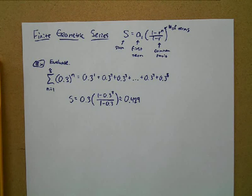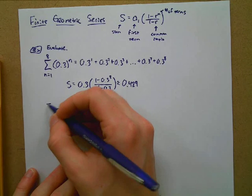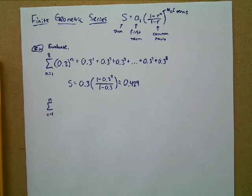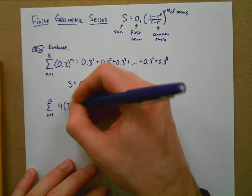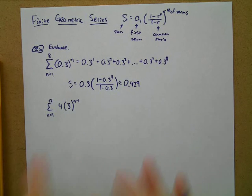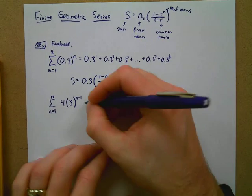So the first term is going to be 4 times 3 to the 1 minus 1. Plus, the next one, n will be 2, so it'll be 4 times 3 to the 2 minus 1, plus 4 times 3 to the 3 minus 1, and then you kind of get the idea from there. The only number that's changing is the n. Okay, and so this is really just 4, well, 3 to the 0 is just 1, so it's just 4 for the first one. 3 to the 2 minus 1, that's 3 to the 1, so it's 4 times 3, 12. 3 to the 3 minus 1, that is 3 squared, so it's 9 times 4 is 36, and then you can kind of see there.